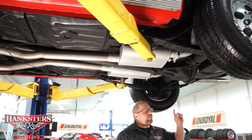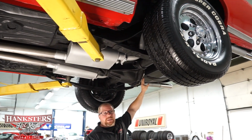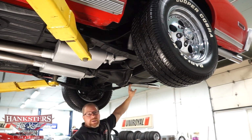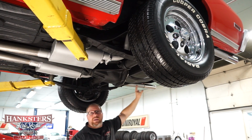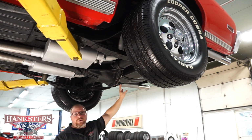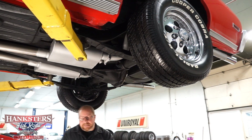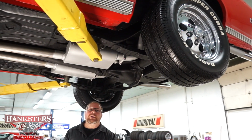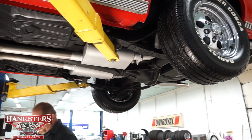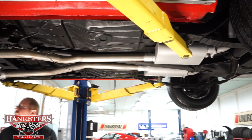As far as the fuel tank, while we're back here, fuel tank's in great shape. No dents or dings whatsoever. Painted underneath here black to match with everything from the underside of the car. All your straps and hardware, those are in good shape too. As I look back here, I also see this car does have an electric fuel pump on it as well. So that's going to get the fuel from the tank up to your carburetor a lot more efficiently on this car.